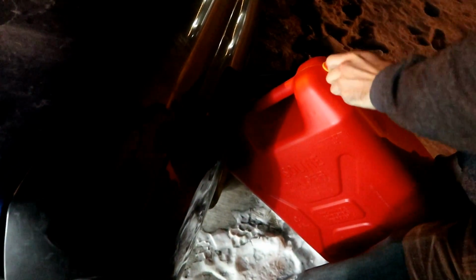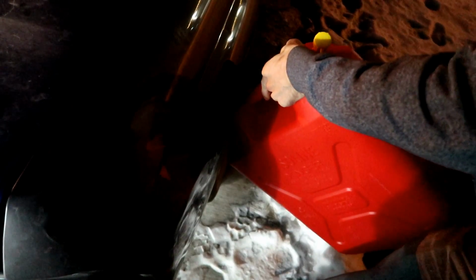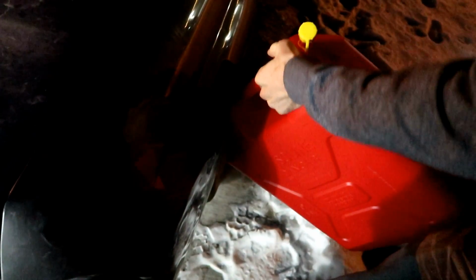Doesn't have one of those trick valves. Trick valves? Oh, no, definitely not. Definitely not. Magical jerry cans? Not familiar with those. Is it magical? Is there such a thing as a magical jerry can? Absolutely, magical jerry can. I didn't have to open that.